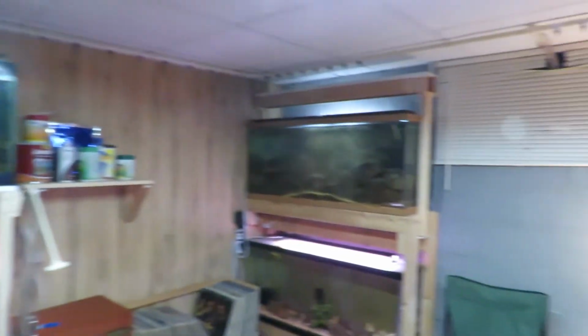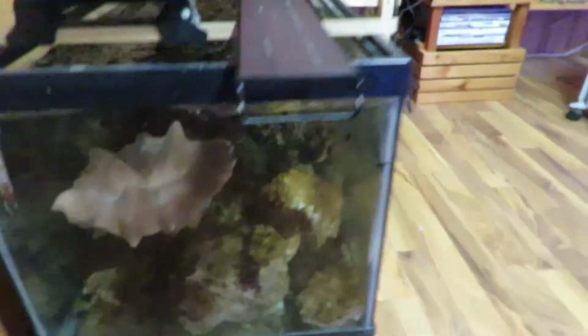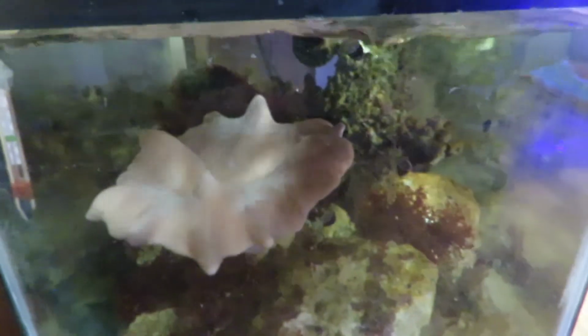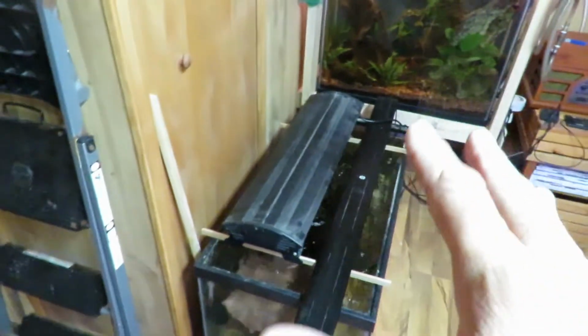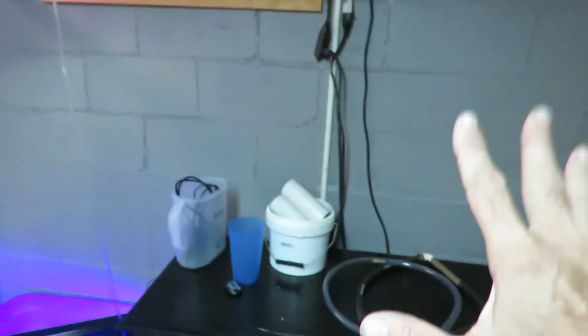So here's what I'm going to do. This is, and the lights aren't on yet, but these are the corals that I bought from her. There's some really nice ones. I have them set up in a 40 breeder on the floor temporarily. And this is the stand that she used. I'm going to clean it up. I'm going to put that tank and stand, a 75-gallon that I bought from her, I'm going to set it back up.